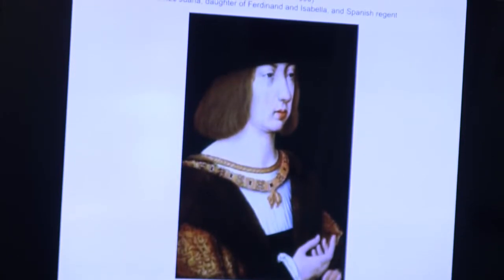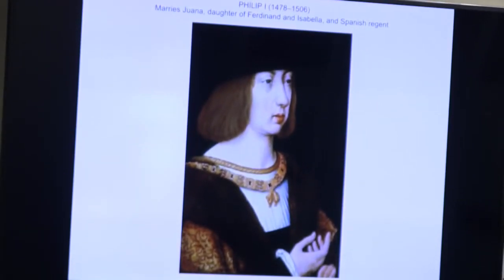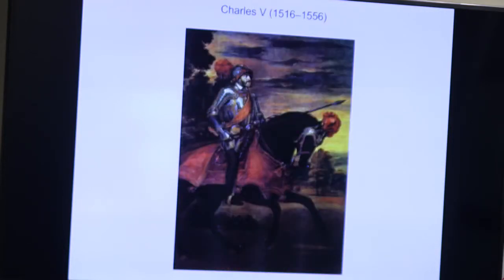She's a very interesting historical figure. She's known as Juana la Loca, Juana the Crazy One. She appears to have had some kind of mental problems, perhaps schizophrenia has been suggested. But she's an interesting figure to read about. She was the Spanish regent. She marries Philip I. They have children. Philip I dies young. And then his son, Charles IV, takes over. He takes over the Spanish throne.